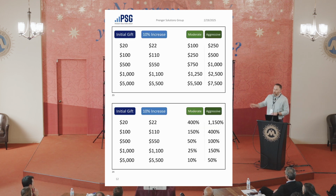Let's look at a group of donors right here. Down the left side is their initial gift. Let me show you what a 10% increase looks like. And I guarantee you, in many of your offices, if you're not aware of it, if you use a direct mail house or somebody to set your ask amounts, what is happening is they are taking their last gift and they're multiplying it times 1.1, right? And then they're rounding it. That is what's happening. This is what you need to understand so that you can do better.